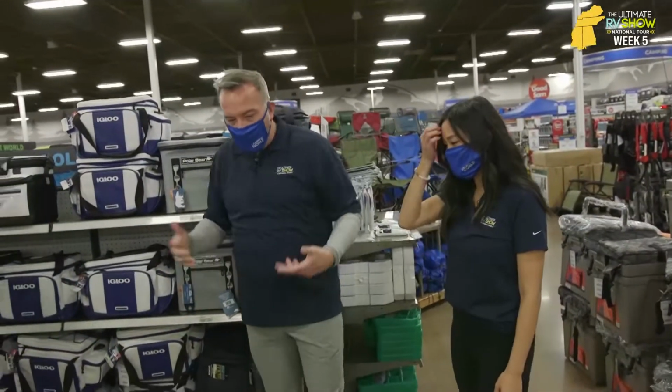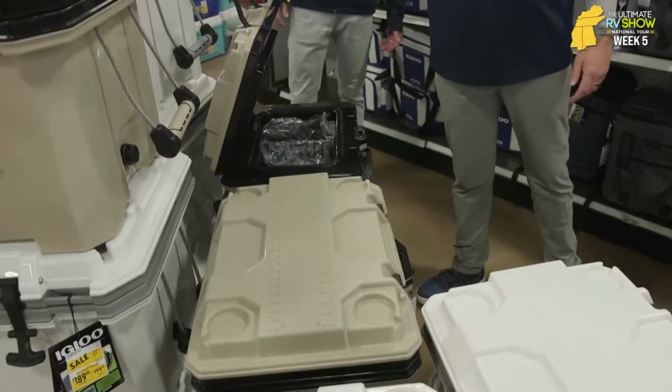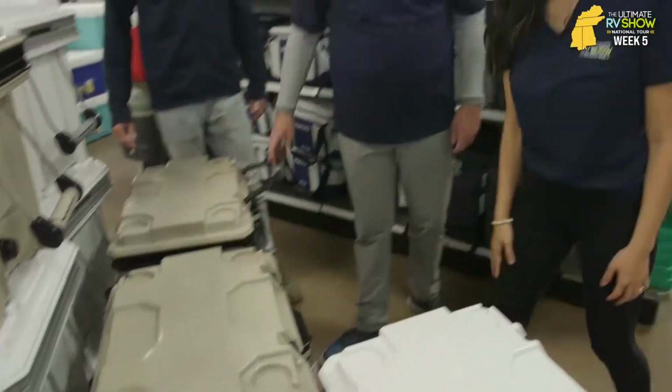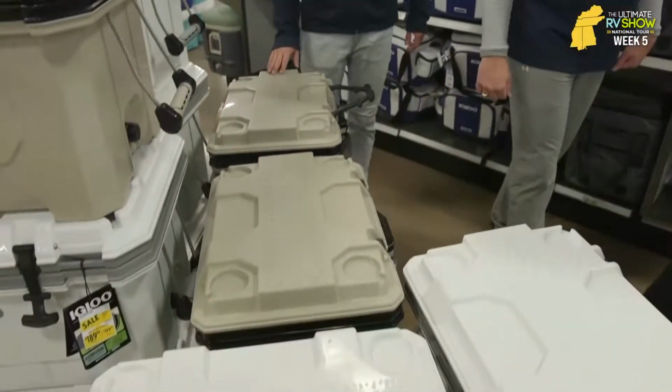That's right. But it's all about making sure when you do go out, when you're sitting at the campsite, that you have everything you need. We really enjoy these igloos. Oh, and you really notice it keeps cold, too. Look, they've got the drain cap. Yep, that's so smart.